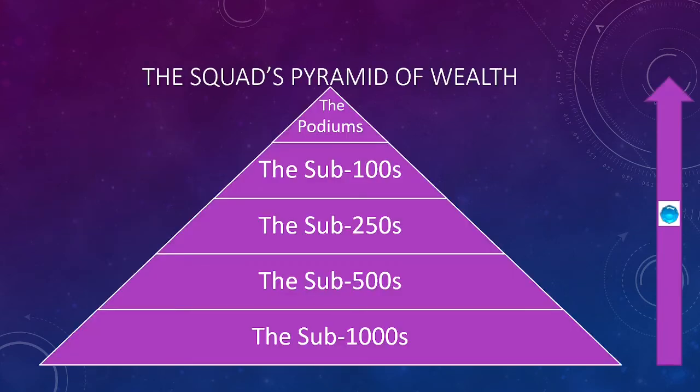But right, this leads us to what I call the squad's pyramid of wealth. Let's say we have a drop with a few thousand editions. At the very top we have the podium mint numbers. Then as we go down the pyramid, there is less scarcity, so the pyramid gets larger, and there's a link between scarcity and value. We can see on the right the arrow, meaning that the closer to the top, the more expensive they will be. So if we use the previous example, a number 53 rabbit is in the sub 100 category, so that's a very good catch on that drop.